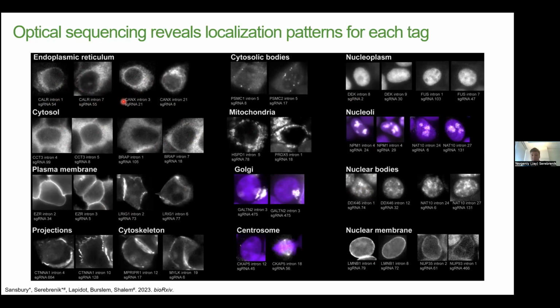So we did a full quantification of these localization patterns that I won't show to you, but basically we see the vast majority of our tags having the expected localization patterns as opposed to not.